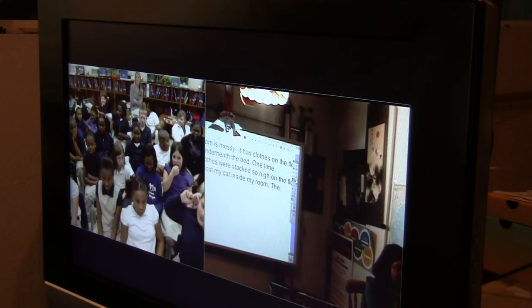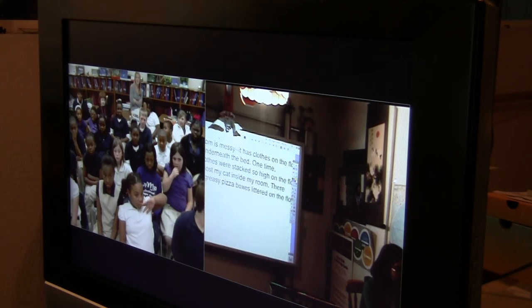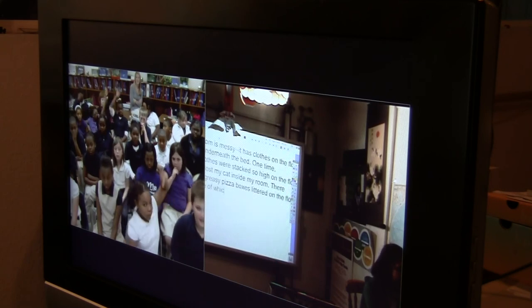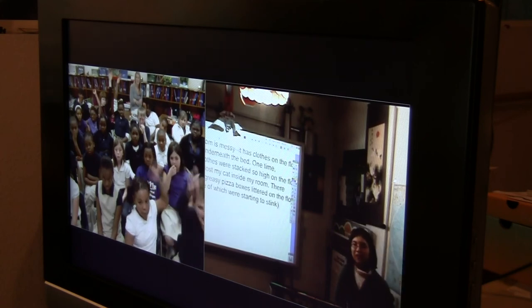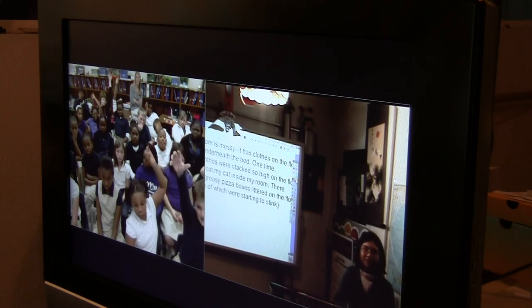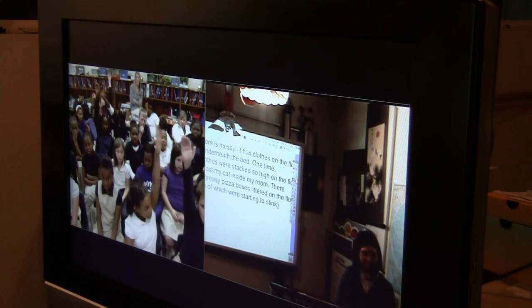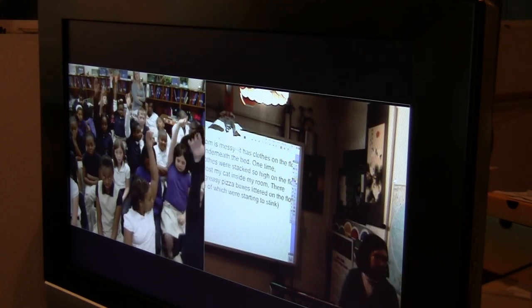Kristen? There were greasy pizza boxes littered on the floor, some of which were starting to stink. You know, if you get a vegetable or a pepperoni pizza and then you don't eat some part, I mean, it's really gross in there. It would probably smell pretty bad. What are some other details we could add about this messy room?